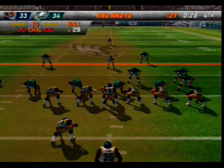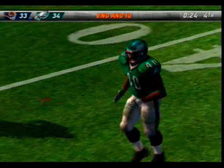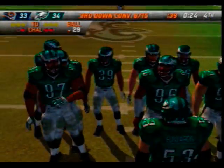Second and 10. Ball on the 29-yard line. Pumps. Throws it. Almost picked off. And Brady was his intended target. Number 40 was there on the coverage.